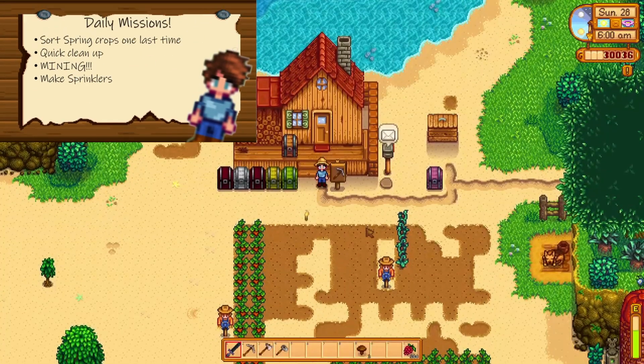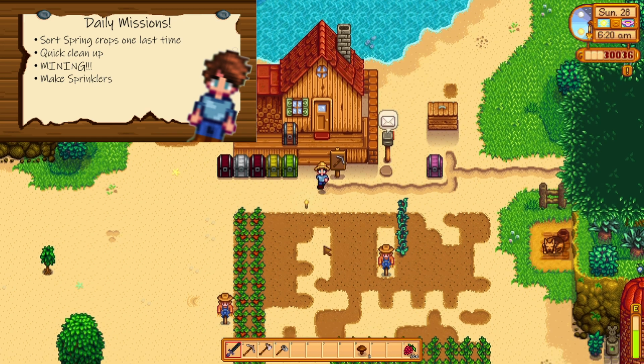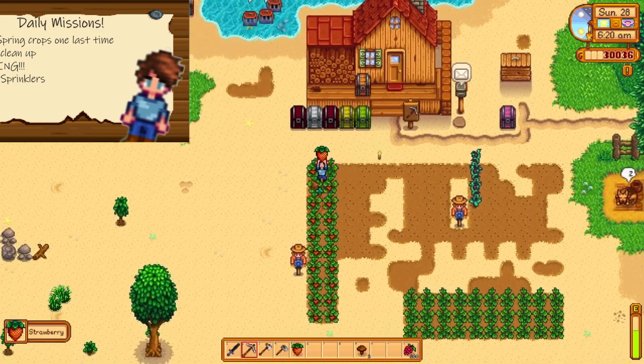Alright, the final day here, guys. It's just going to be cleaning up this mess for the final time. Mining, I definitely need to go mining. We need to get as much of those gold bars for the quality sprinklers. And maybe just a little bit of tidying up down south at the new crop field place.